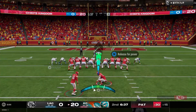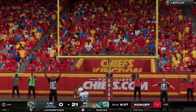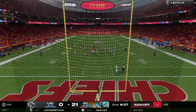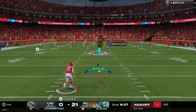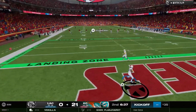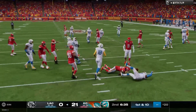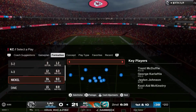Point after, coming up here. He's got it. And the Chiefs will stake themselves to a 21-0 lead. The kickoff team is out on the field, and we're back to it as the kick's away. Here comes a return from the middle of the end zone. And he'll manage to get this back only to about the 20-yard line.